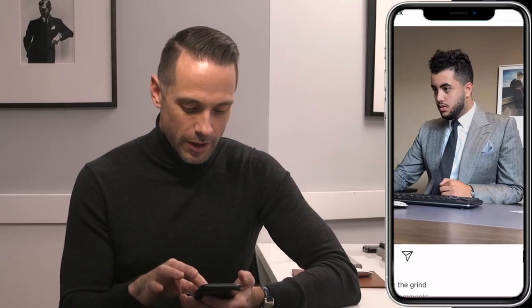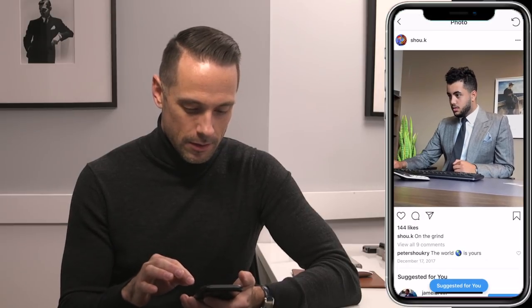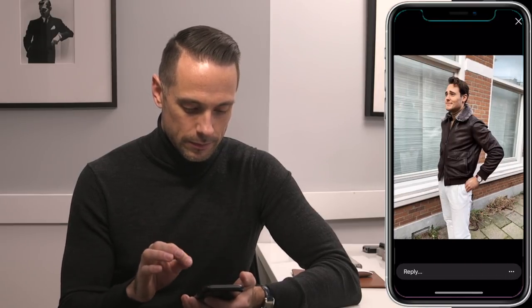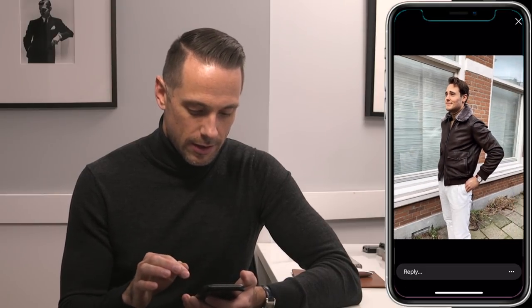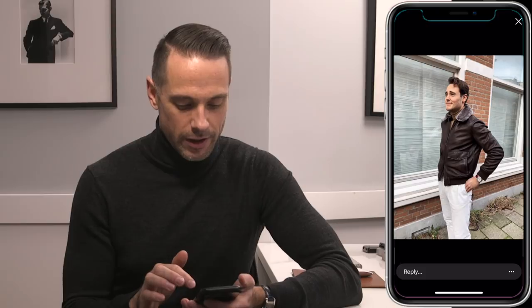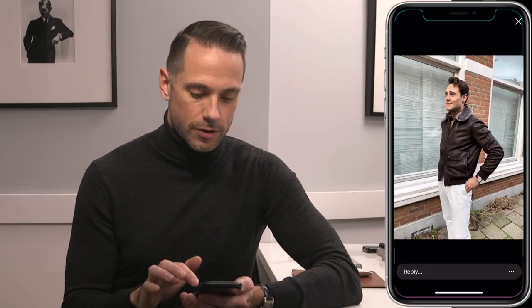Very easy business look here. Love this jacket, and I love the white trousers. You got double pleat in there and turtleneck. Can't go wrong with that. That's a good winter look right there. Unexpected with the white trousers in winter.